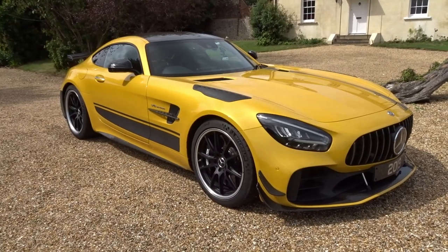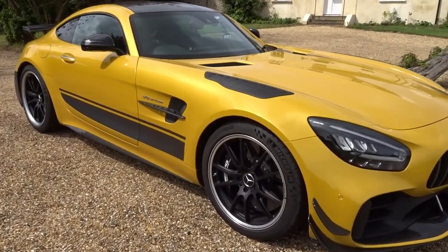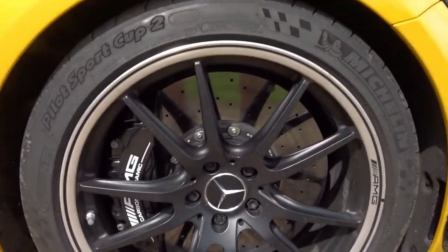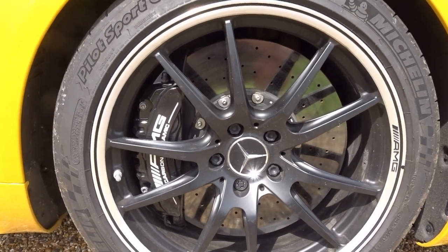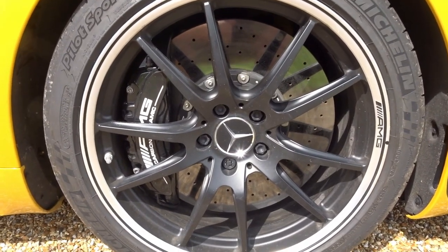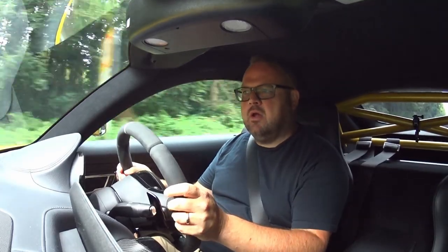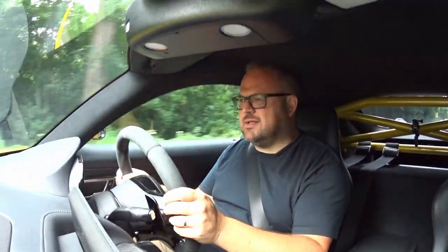Gotta say, the colour of this car is absolutely mega. Absolutely love it. Also, look at the size of these stoppers. I think these brakes are the same size as the wheels on my Civic. Massive anchors, Cup 2s as well. When these tyres are up to temperature, they feel like slicks. They're so good. I'd like to tell you what the stereo sounds like, but I'll be honest, I've been driving around here for about five or six days and I haven't turned it on once.